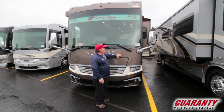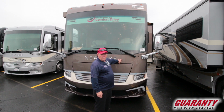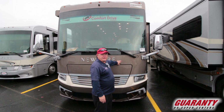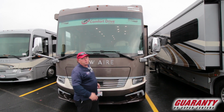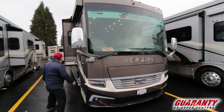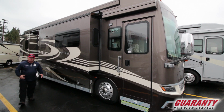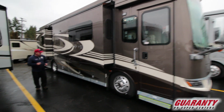Today, we're going to look at a Newmar 2020. This is a 3341, 33-foot diesel pusher. Super short diesel, easy to drive. It's got the Cummins ISB engine in it. It's a New Aire, so it's a real high-end build. It's a gorgeous coach, full body paint, great storage. It's got the aluminum rims, the Alcoas, love those. They really help keep your tires running straight and true, not heating up and deflecting.